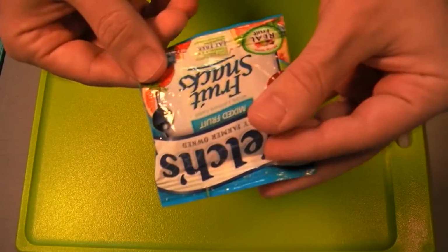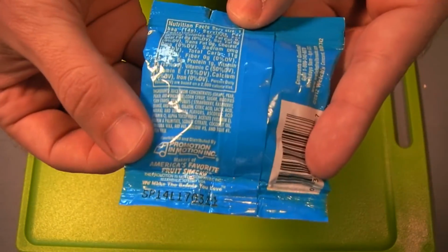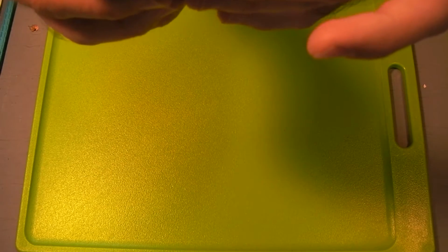It is an excellent source of vitamin C, good source of A and E. So there's some differential there between the two. On the back, some nutritional facts. This bag contains 14 grams, which is one serving.